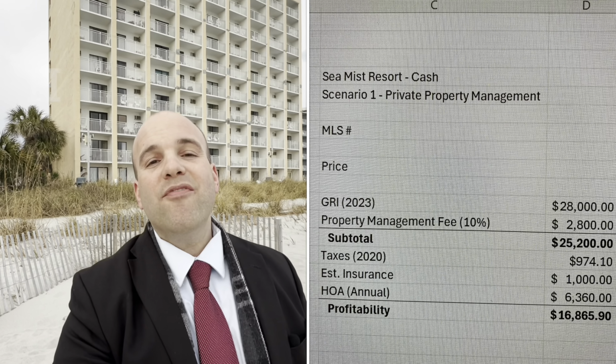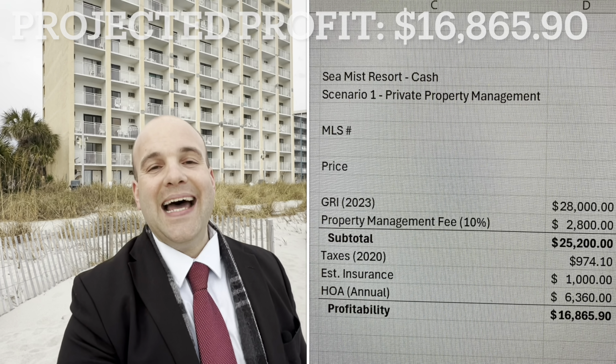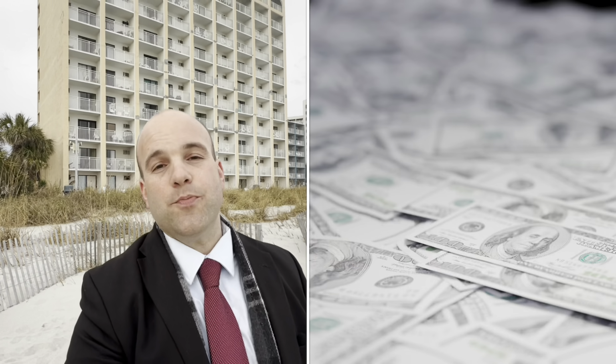$6,360. So after taking out your expenses on this unit, when you have that subtotal of $25,200, you're minusing your expenses, you're left with $16,865.90. Now that's for a cash buyer.